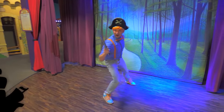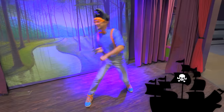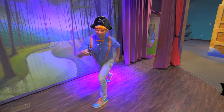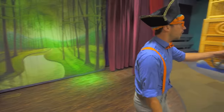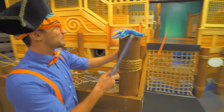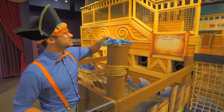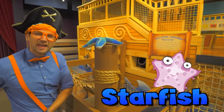Arr, matey! Arr! Oh, that's silly. Check this out. Whoa. The pirate ship is docked. And do you see this? That is a starfish.